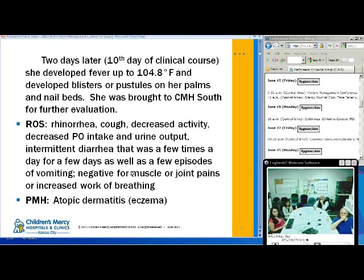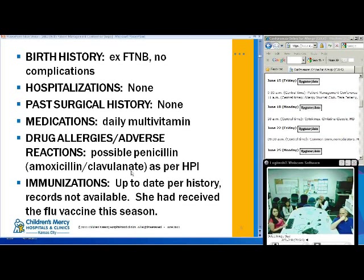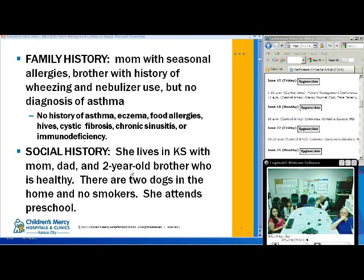Her past medical history is only significant for some atopic dermatitis. Birth history was uncomplicated. She's had no hospitalizations, no surgeries. Medications include a daily multivitamin. The only drug allergies or adverse reactions are to possible penicillin secondary to the amoxicillin clavulanate, as per the history of present illness. Immunizations are up to date. Family history: Mom has some seasonal allergies. Brother has a history of wheezing, but has never been diagnosed with asthma. The family lives in Kansas with a two-year-old brother, Mom and Dad, dogs in the home, and smokers. The child is in preschool.